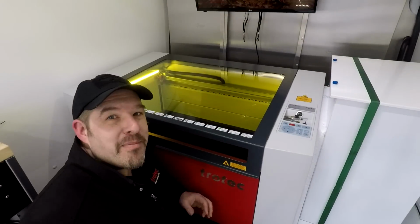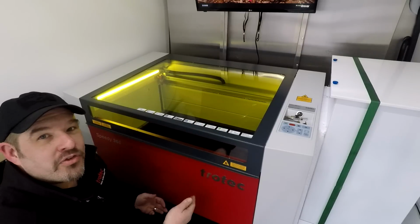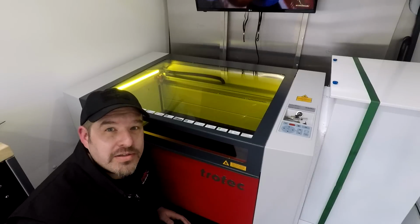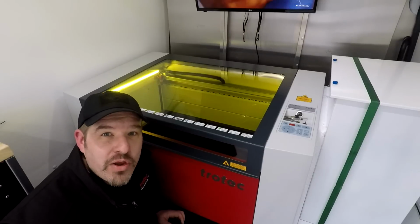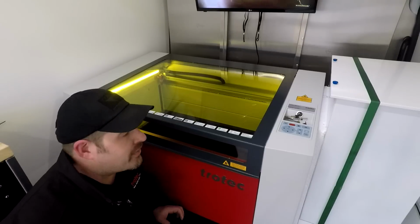Of course, I have my new best friend, my Trotec Speedy 360 Flex. This baby has an 80 watt CO2 tube and a 30 watt fiber tube. So we can have a lot of fun with this thing when I show up at your place.